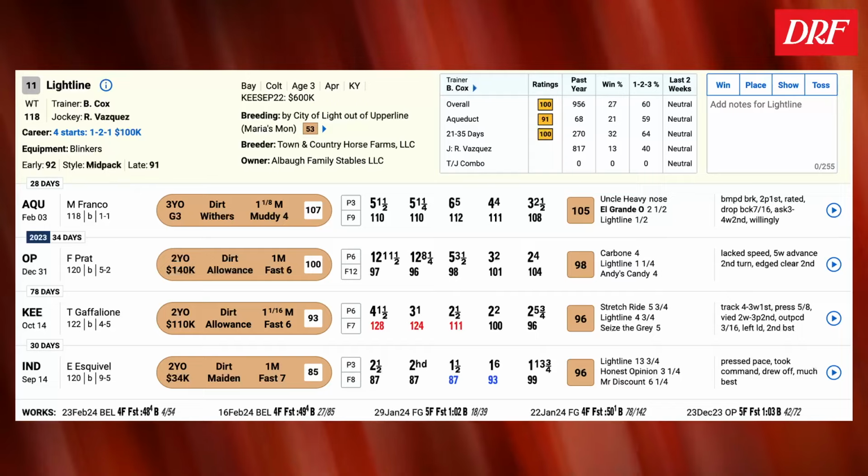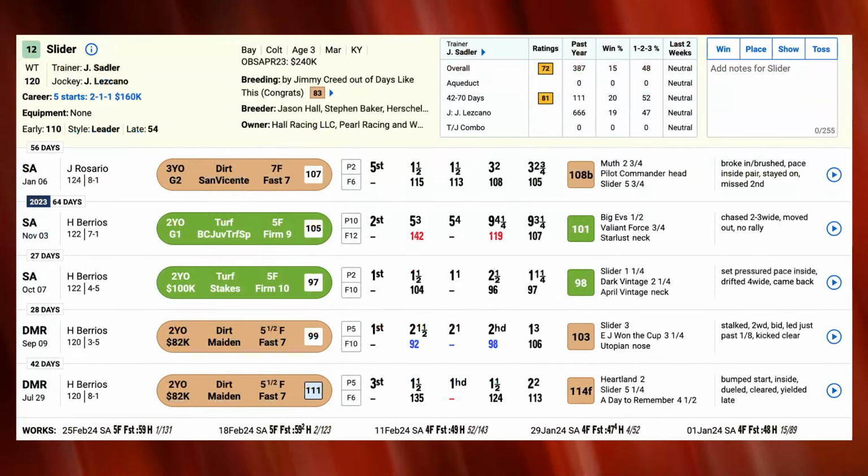The number 12 is Slider, and he is a horse coming in from California to contest this Gotham. Will be stretching out to a route distance for the first time after having never gone beyond 7 furlongs in his prior starts. They really did peg him as a sprinter during his 2-year-old season, and they actually moved him to turf just to keep him at sprint distances, trying the Breeders' Cup Juvenile Turf Sprint, where he didn't even run that badly after chasing the pace going wide around the turn that day.